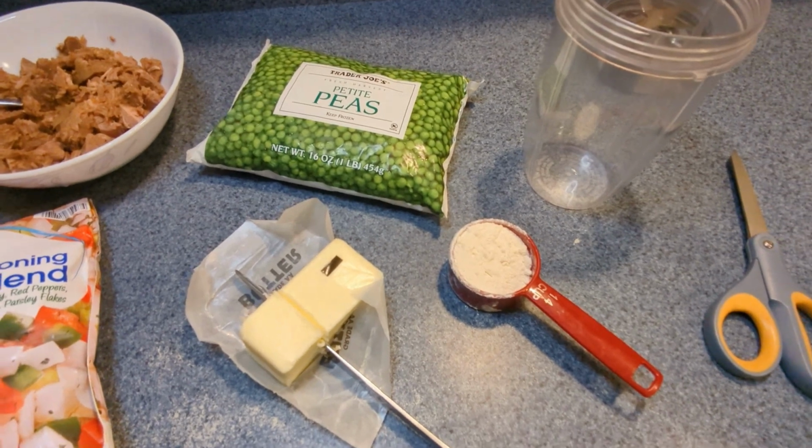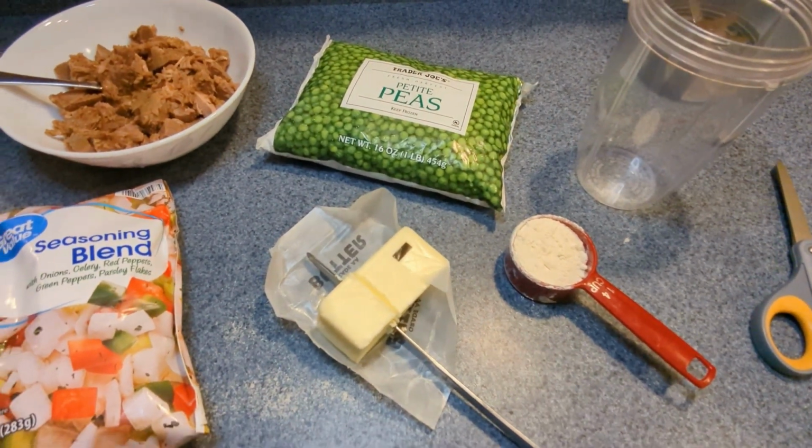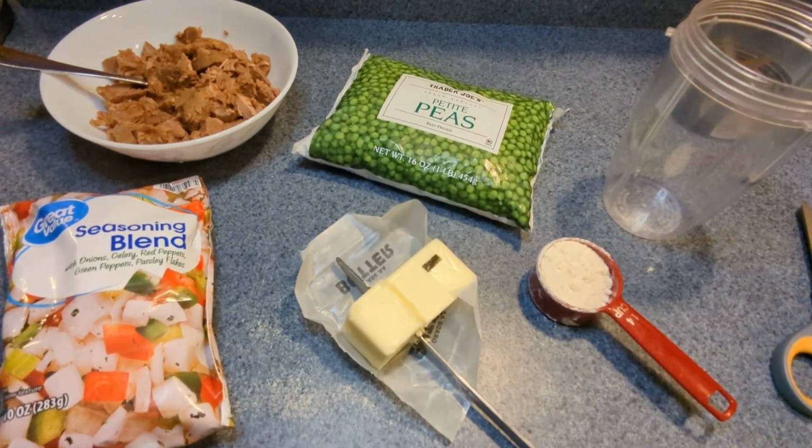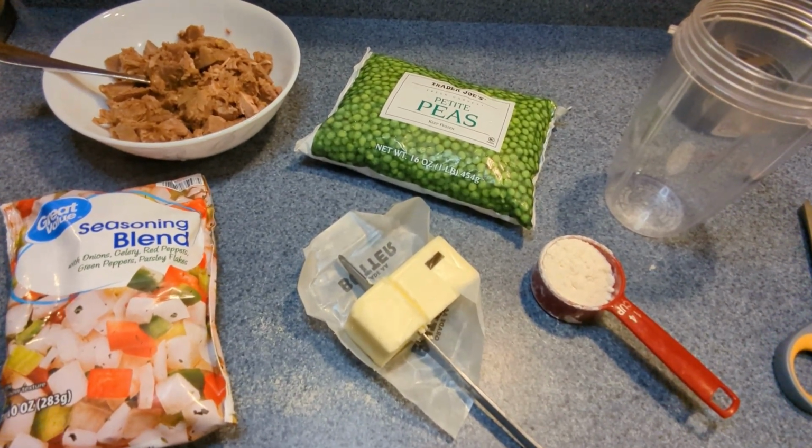And serve it over toast. I'll have it over wheat toast, white toast, whatever your favorite is. Sourdough would be good. But we'll go ahead and get this put together.